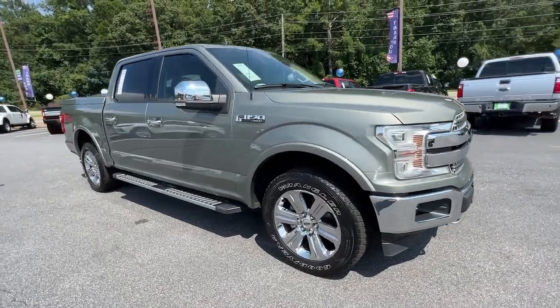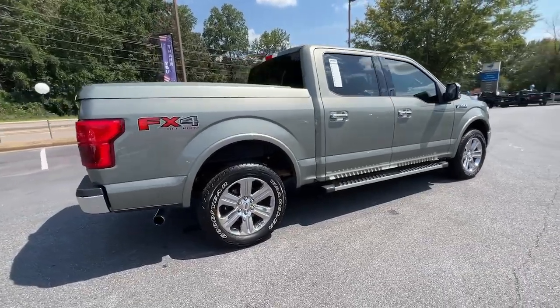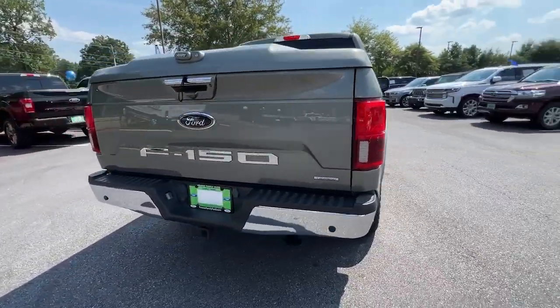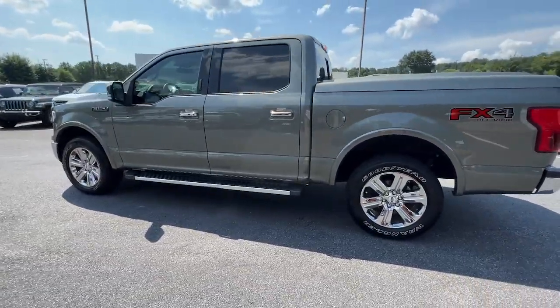Enjoy the view of this 2019 Ford F-150. With less than 50,000 miles on the odometer, this vehicle stands out from the rest. Take a closer look at this full-size F-150.